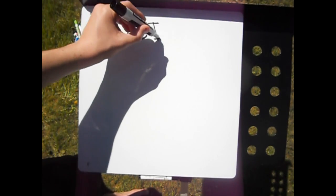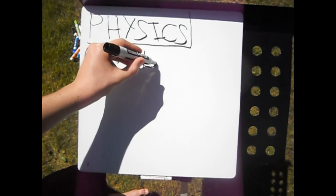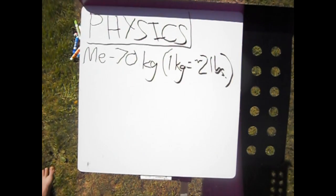So first we have the physics. I weigh about 70 kilograms, and 1 kilogram is equal to about 2 pounds. It's about 2.02 and more numbers, but about 2 pounds.